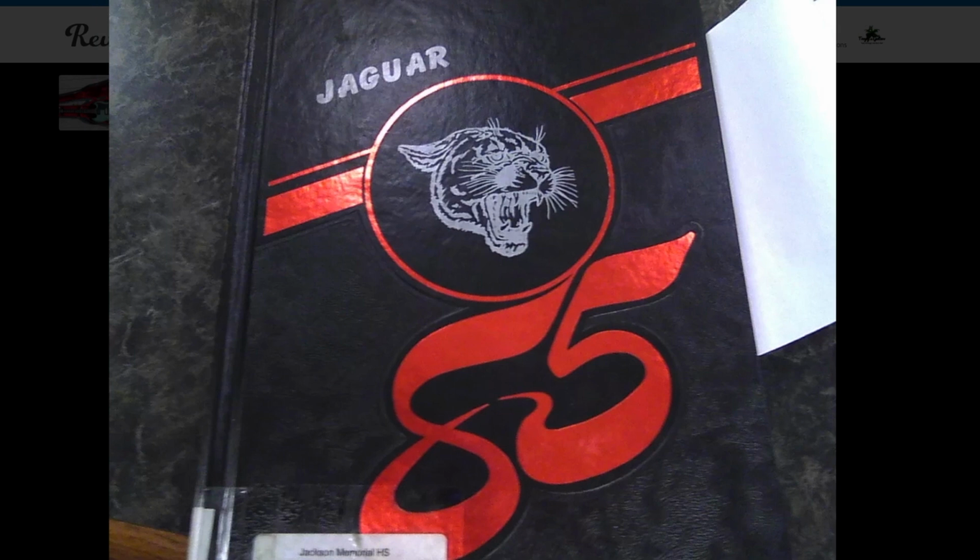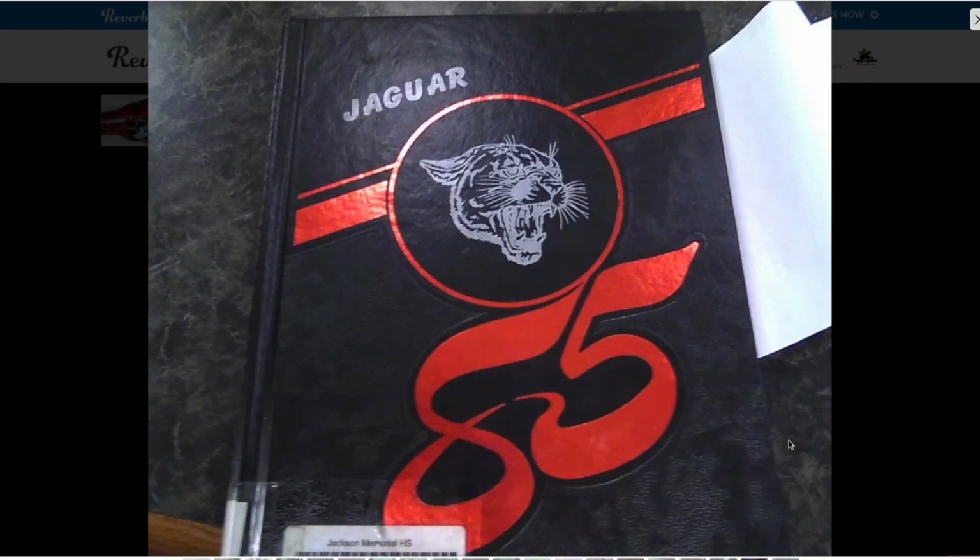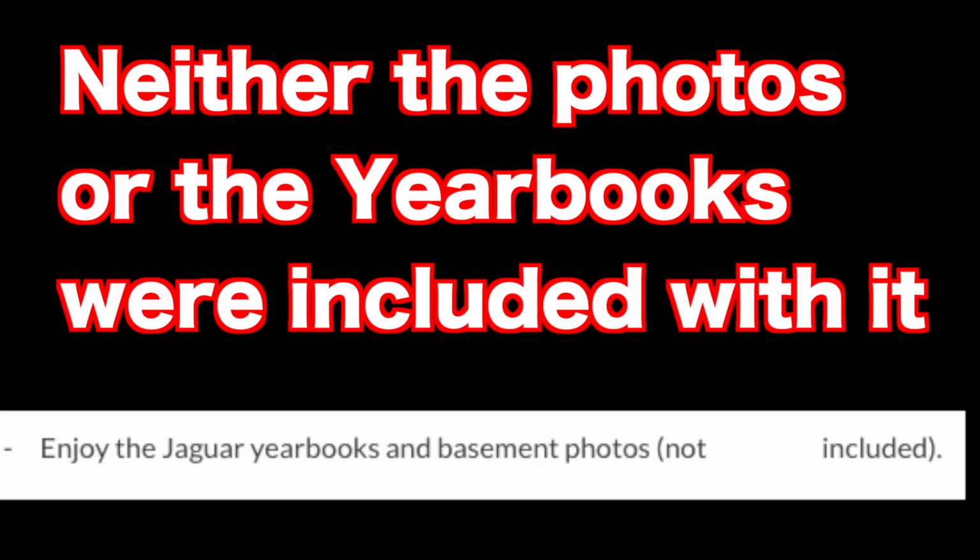I feel like you need some sort of written documentation or Zakk saying, yeah, that was my guitar. Because if you look right here, it almost looks like this was checked out of a library of some sort, just so they could take the photos to try to prove that this guitar was Zakk's. What I don't like is that these yearbooks are not included with the guitar, neither are any of the photos. So good luck trying to sell this thing again if you ever have to.